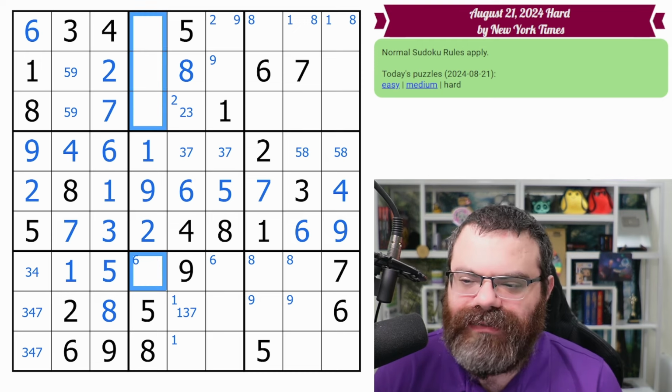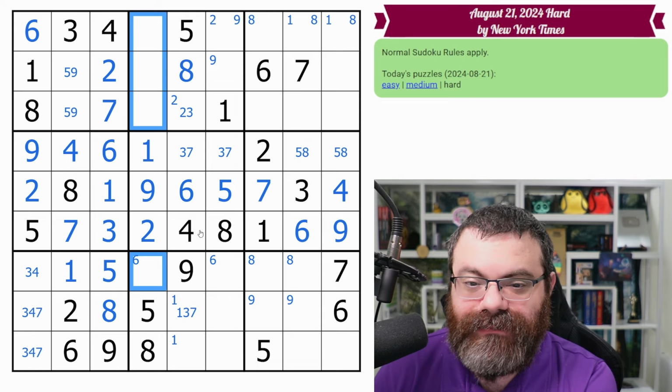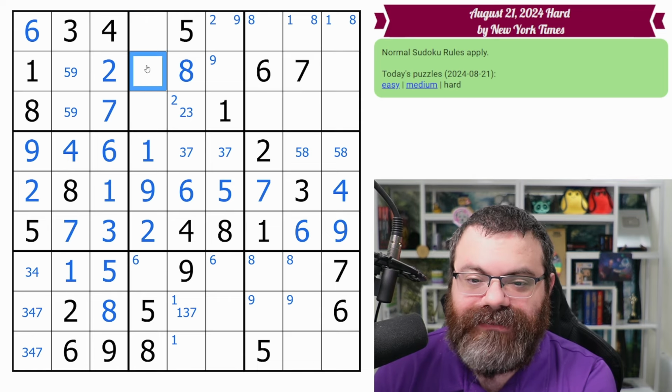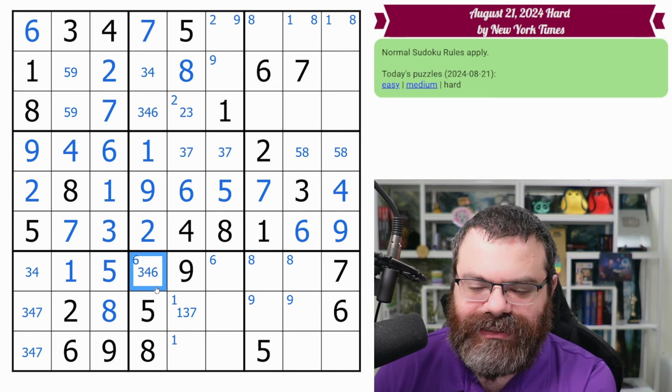I'm going to look at this column. It's down to 4 digits. We have 1, 2. We need 3, 4, 6, and 7. This can't be 6 or 7, so it's only 3, 4. This can't be 3, 4, 6, so this is a 7. And so then this is 3, 4, 6, and this is 3, 4, 6. Okay.